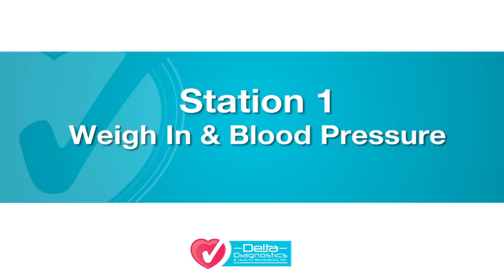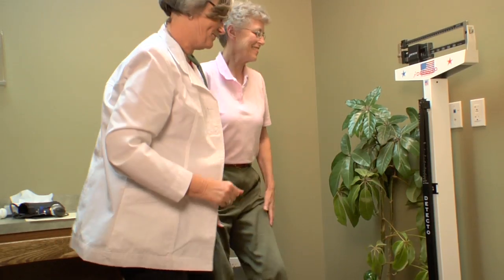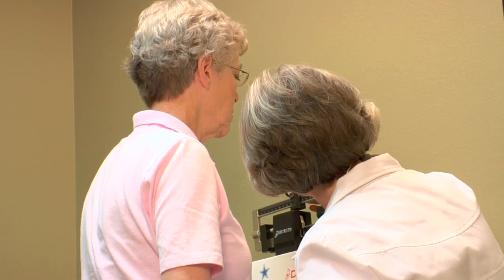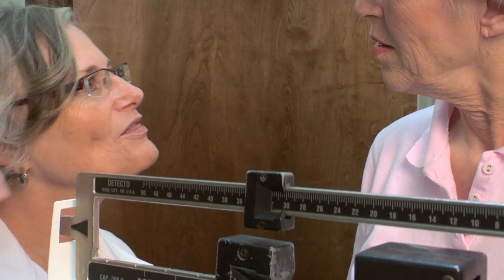The first station will be for weigh-in and blood pressure checks in both arms. The weight report is utilized to calculate the body mass index, or BMI. There is a correlation between a high BMI score and a risk for diabetes and heart disease. Most of the time, the higher BMI score reflects a higher level of fat content around an individual's body or obesity. However, in some cases, even a very muscular, toned individual can have a BMI score outside the normal range.